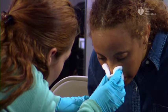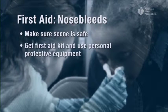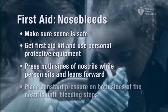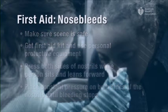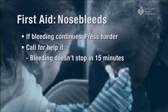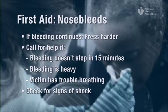Okay. A nosebleed is bleeding you can see, so the first aid action is to stop the bleeding with pressure. First, make sure the scene is safe. Get the first aid kit and put on protective equipment. Press both sides of the nostrils while the person sits and leans forward. Place constant pressure on both sides of the nostrils for a few minutes until the bleeding stops. If bleeding continues, press harder. Call your emergency response number or 911. If bleeding does not stop in about 15 minutes, the bleeding is heavy, such as gushing blood, or if the injured person has trouble breathing, check for signs of shock.